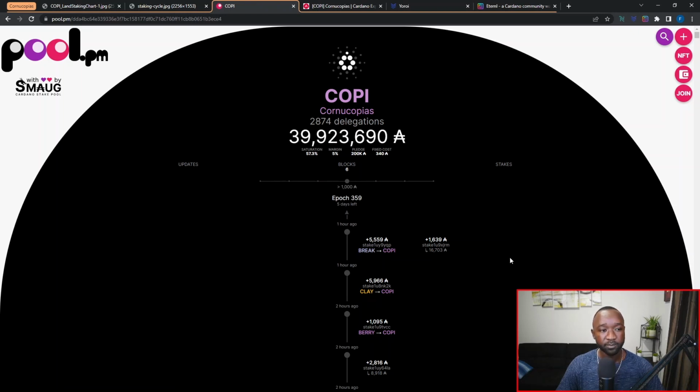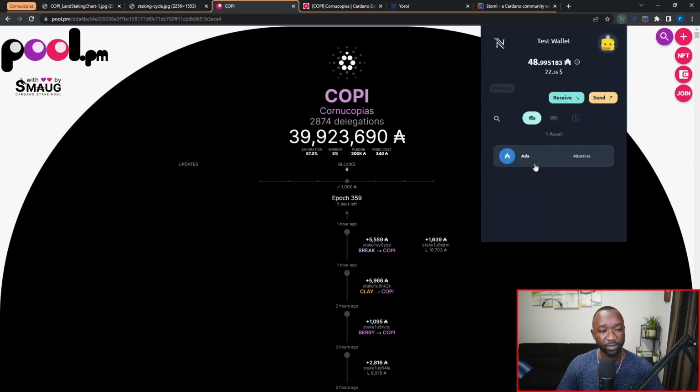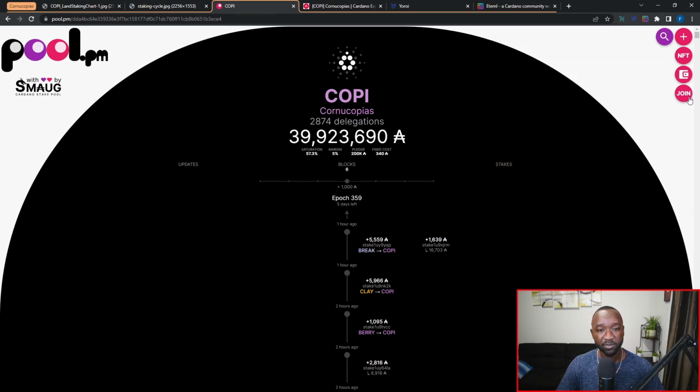Next, we're going to make sure first off that our Nami wallet is good to go. So I'm going to pop that open. And we can see my ADA is here. And then if I go under my assets, I can also see my small piece of land is also visible. So my Nami wallet looks good. Next, I'm going to click on join here. Again, I've already searched for the Cornucopia stake pool. I've confirmed my Nami wallet is good. Then I'm going to click on join.